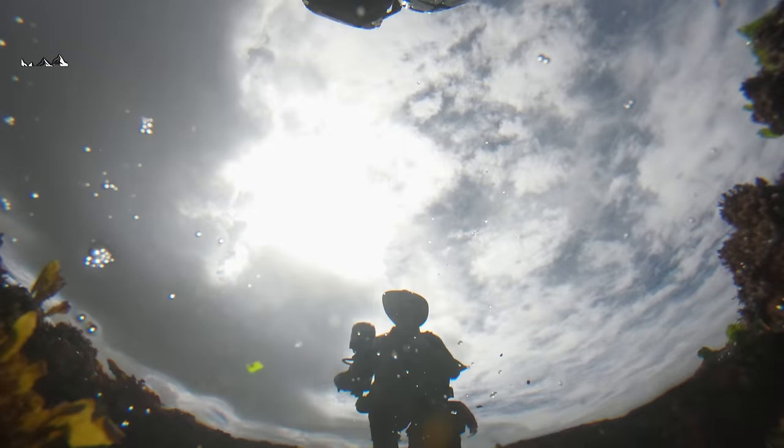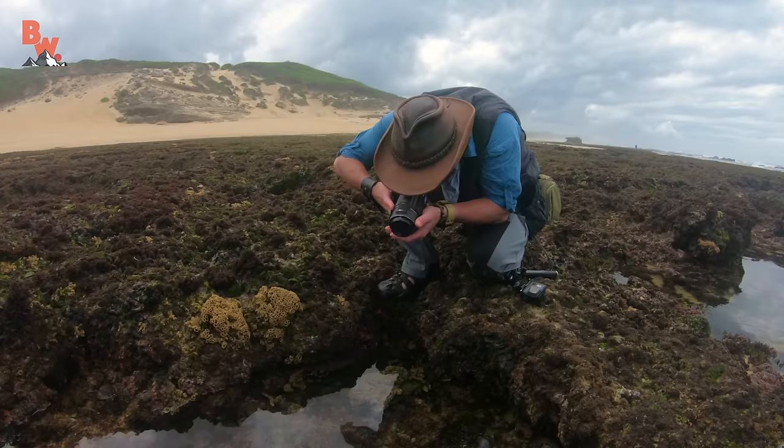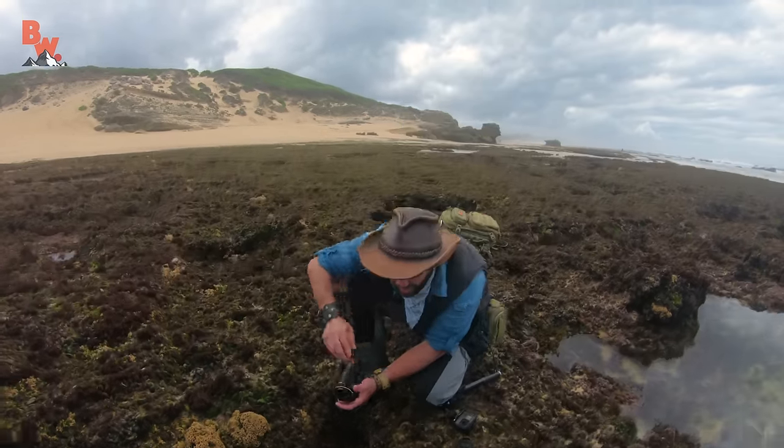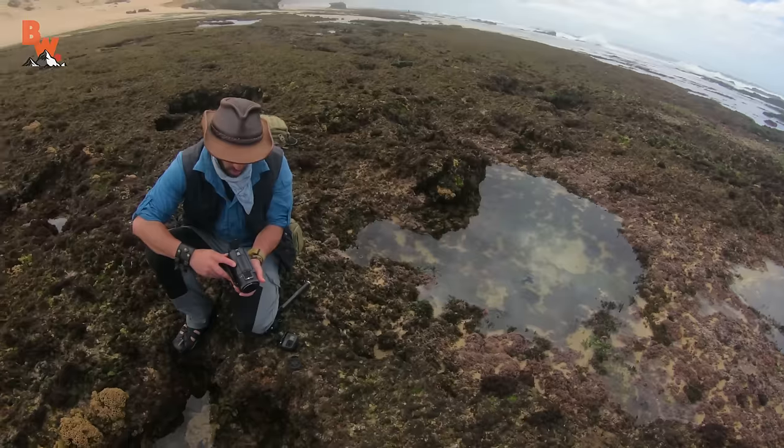As we meandered our way back to the production vehicles, we stumbled upon the one creature I had always dreamed of finding in a tide pool. Oh my gosh, a shark.